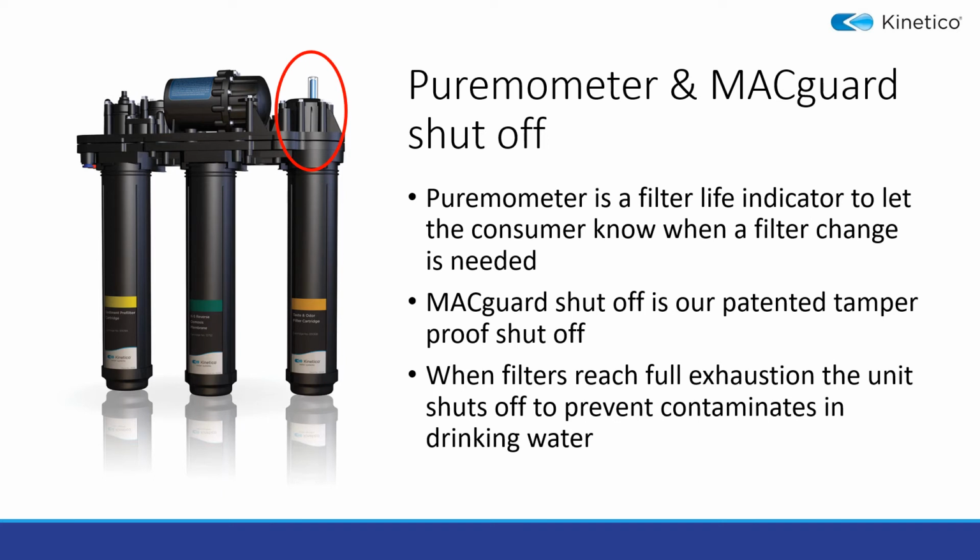Traditional RO units do not work off this same concept. They work off a time-based system and request that you change your filters every 6 to 12 months. The downside with this is that you could be changing filters either prematurely or too late.